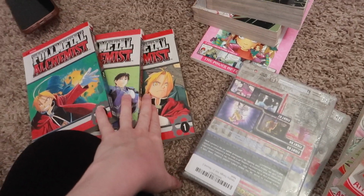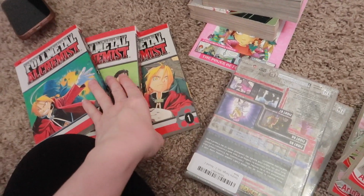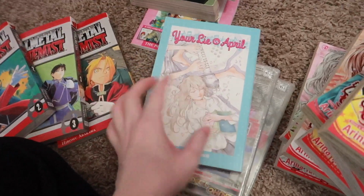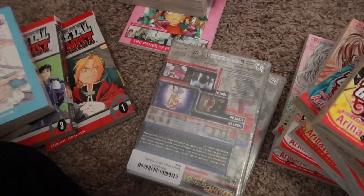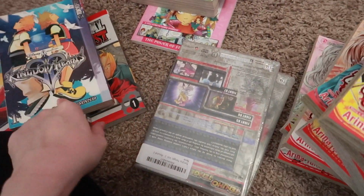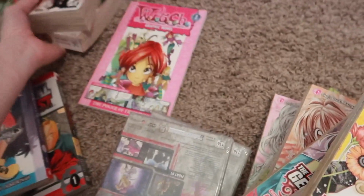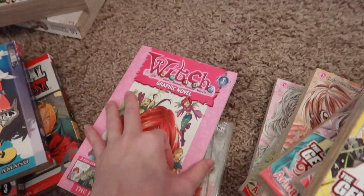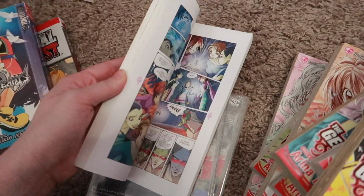I love Full Metal, but I don't really use mangas, honestly, or I don't really read them. I have a Your Lie in April manga, a Kingdom Hearts one. I got that from a box, I think. I have this one, which is Doubt. I have 1 and 2, and then I have a little witch magazine. It's not really a manga. What kind of version of manga?